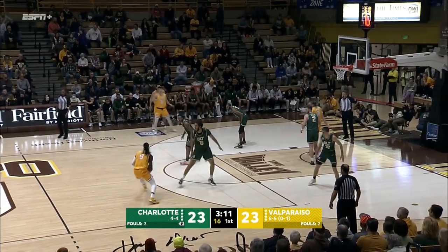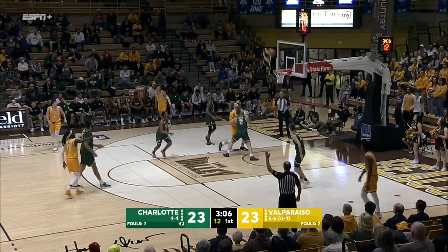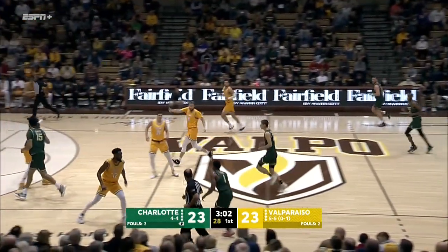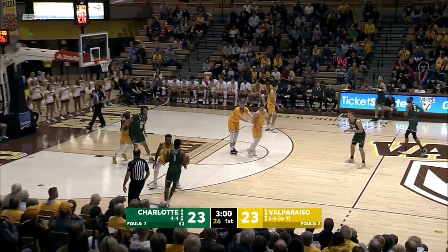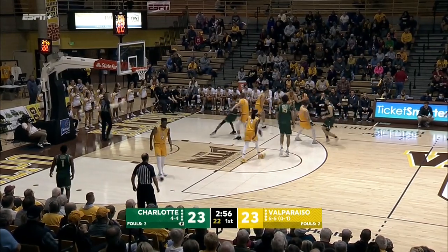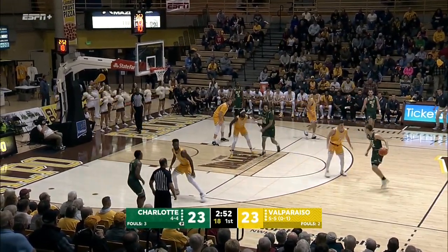Edwards has Khalifa on him. Anderson back to Edwards. And that one's off the mark. We remain tied. Young, and they'll reset. Butler gives it up. Threadgill.